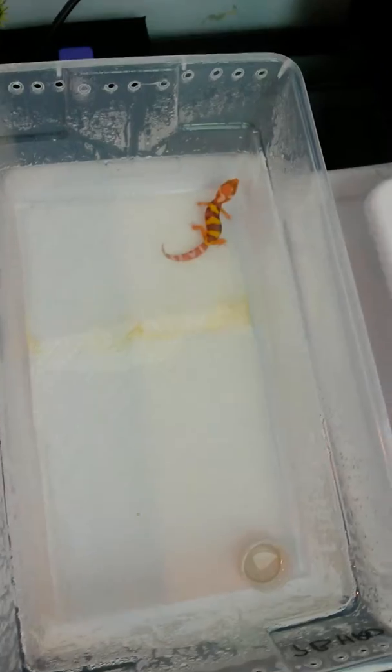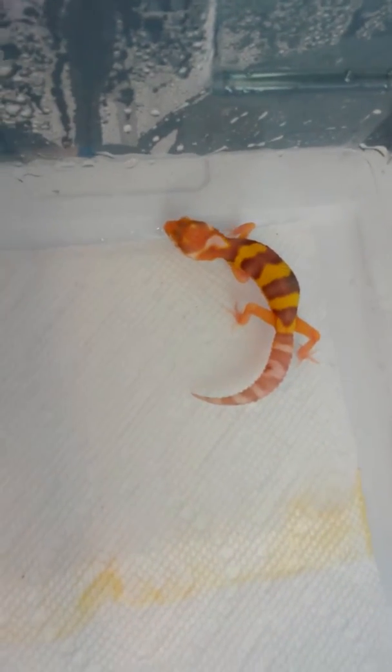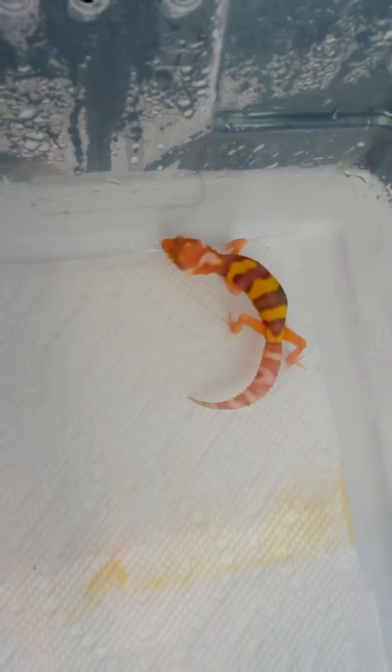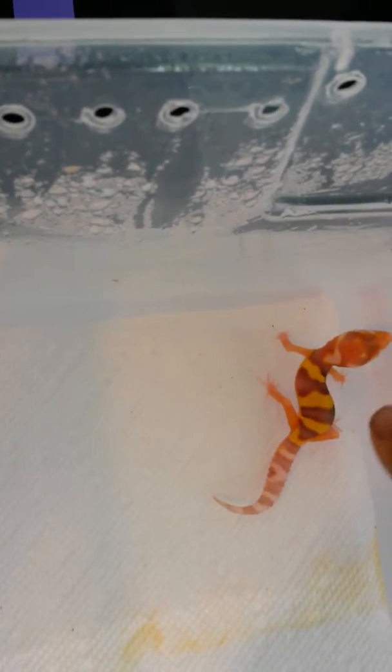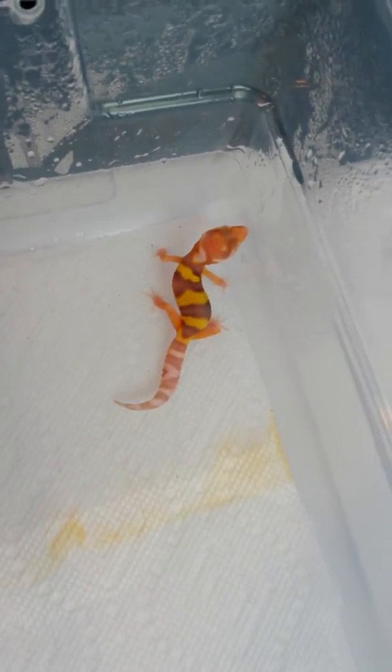Next, we have a Belle. So there she is, and her pattern, just like the eclipse, is not normal. Where she has her band around her neck actually is connected right there along that side, and that is a Belle het for 50% het for eclipse, and she looks nice. Her band's already oranging up, and she's only 2 days old.